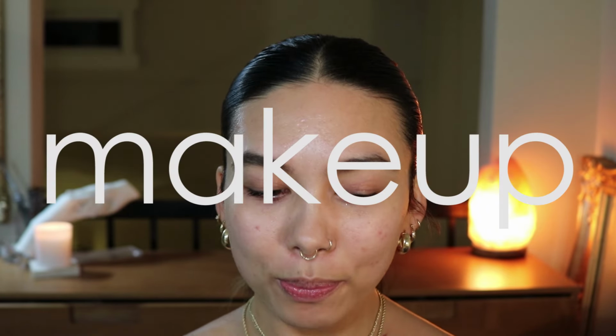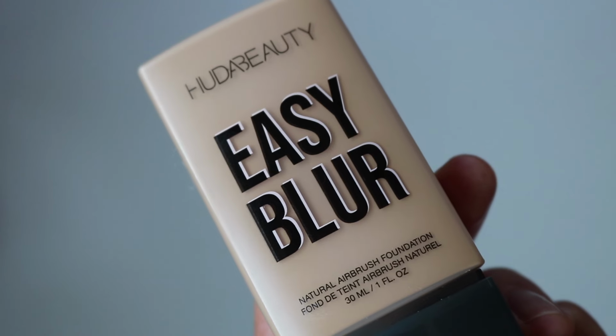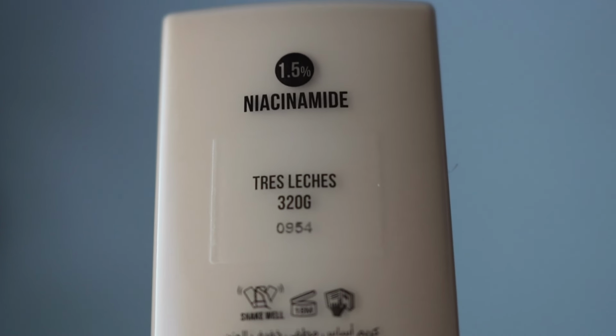Okay, let's move on to makeup. I'm really excited about all of these, and a lot of them are not new, so I'm excited to talk about them because of that. But the first product I have to talk about is new. This is the Huda Beauty Easy Blur Natural Airbrush Foundation, and this is so good.